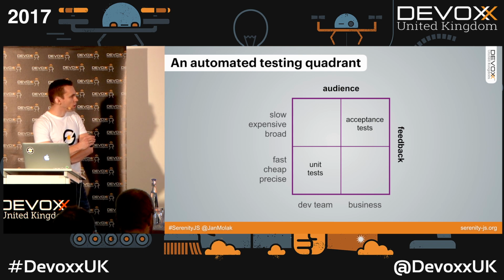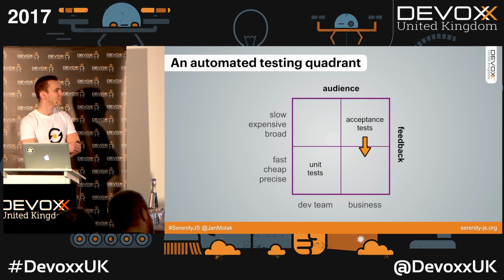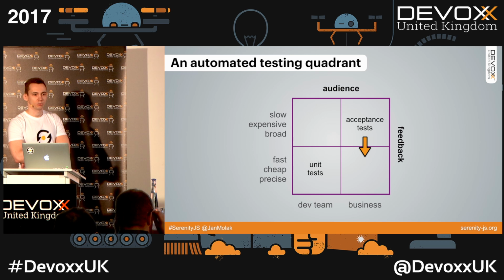So over the last couple of years, I was trying to figure out how we can actually move those acceptance tests a little bit further down from the slow and expensive part of the quadrant to the fast and cheap one, so that they actually give the business the feedback they need, and then they don't take hours or days to run.